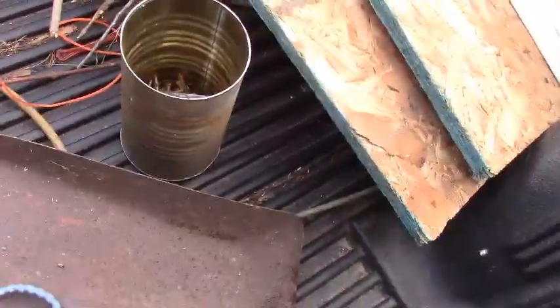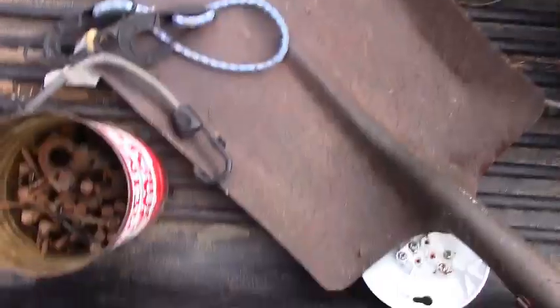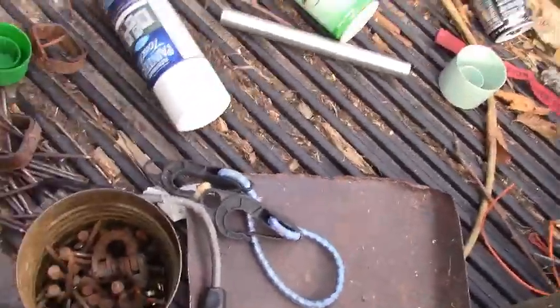Another thingy, but this one's kind of messed up. Oh, it's been cut through. That's what's wrong with it. Oh well, that thing's kind of messed up. Some of this white spray paint, which is totally useless. As you may know, white spray paint is useless.